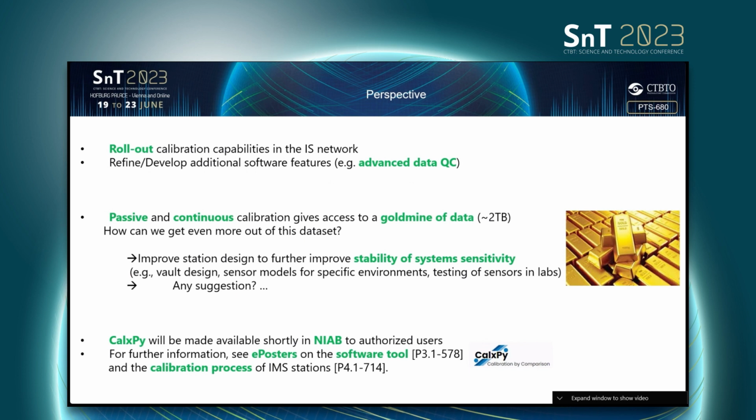So now what's next? As I mentioned, the first thing is to continue rolling out the calibration capability in the infrasound network. And of course, with that is fine-tuning the software with features that support advanced data QC. And maybe one of the most important things is that now that we have passive and continuous calibration, we basically have a goldmine of data that keeps increasing. And the question that remains is, how can we get even more out of this data set?